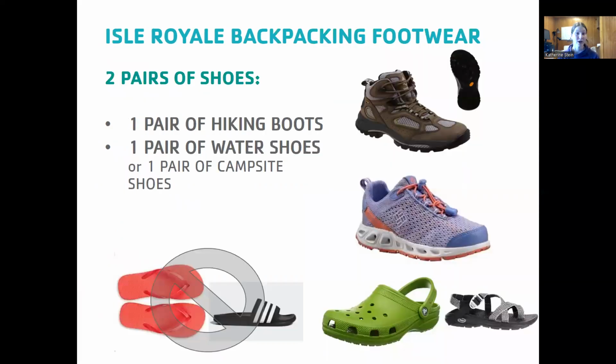For Isle Royale, you're going to want to bring 2 pairs of shoes, a pair of hiking boots that you'll wear throughout the day. These should be durable, sturdy, have thick soles, and good ankle support to make sure that they can really carry you over all of the miles you'll be hiking.